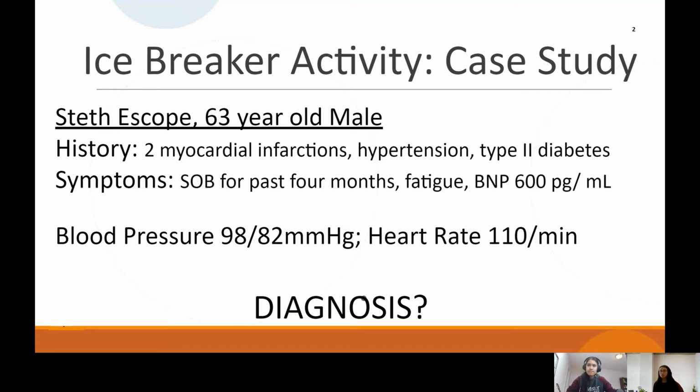And Dr. Kernu ordered a special blood test called the BNP test, and the results were 600 picograms per milliliter. Now, if you're not aware of what this blood test is, don't worry, we will get to it in part 2 of the series. Their blood pressure in clinic measured to be 98/82 with a heart rate of 110 beats per minute. So the question is, what do you think the diagnosis will be for this patient's case?